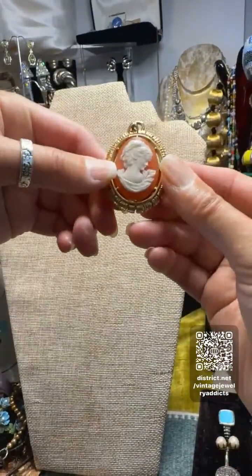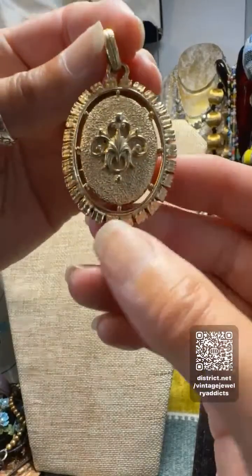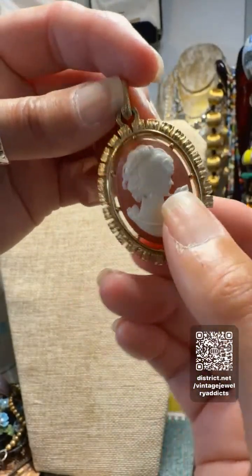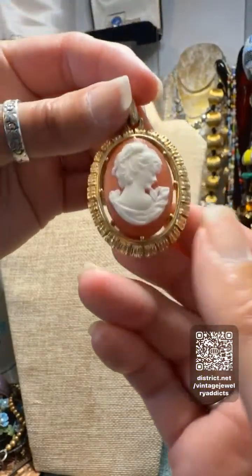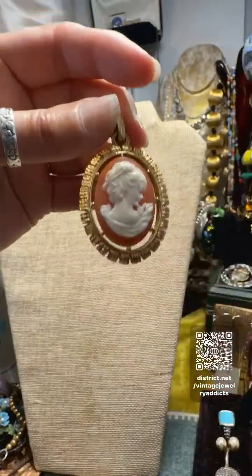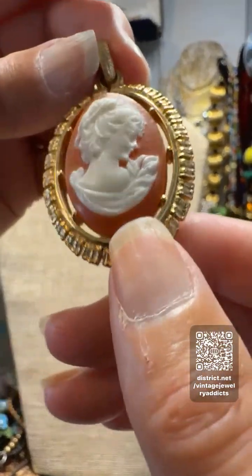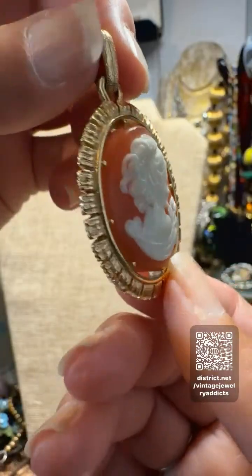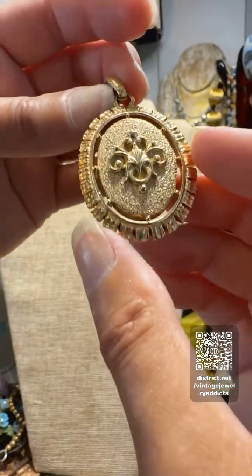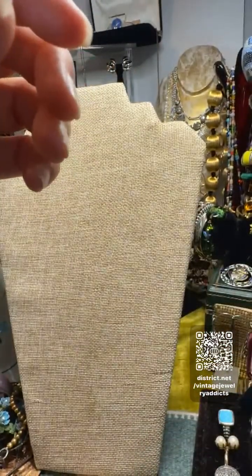I have this. It's a double-sided cameo pendant. I believe it to be mid-century. It's in excellent condition. I don't have the chain. I think it just could go on any standard gold tone chain. I was looking for a chain, but I just didn't come into one. I'd run it for 3. She's really, really lovely, and she's well done. She's not a genuine cameo. You could tell she's not shell, but just a really, really nice little cameo pendant.